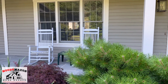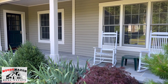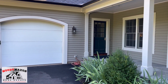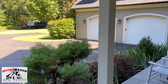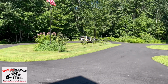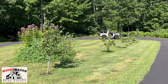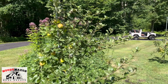And notice the front porch, guys. It's got slate and there's no railing. So that means nothing blocking your view. You can buy really low chairs or high chairs. You've got a nice view of the front yard. Let's take a look at that. So in the front yard, guys, you've got some apple trees and you're coming into season. So if you purchase this house now, you'll have fresh apples. You can make applesauce and apple pie.